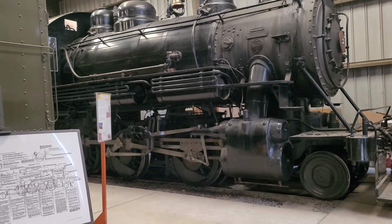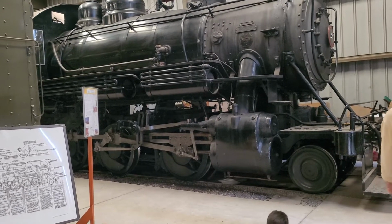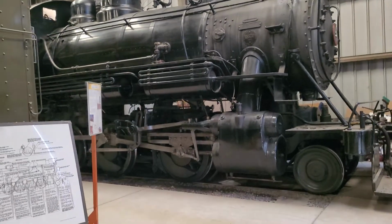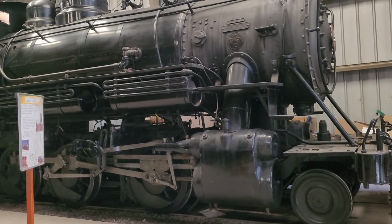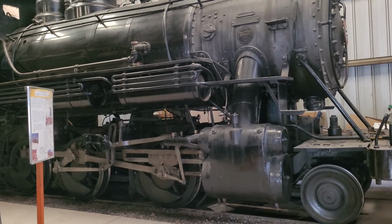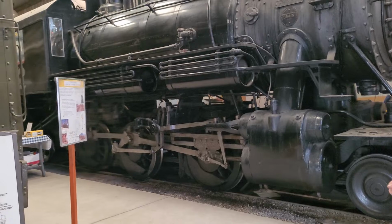Is it really loud? No, not really. The whistle is loud, steam whistle. But, you know, it makes a lot more noise than a diesel locomotive. So that's the neat thing about it. This is one of our most popular items, obviously. It was built in 1922. The museum acquired it in the mid-70s.